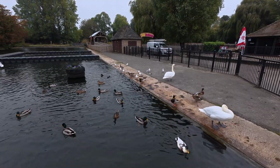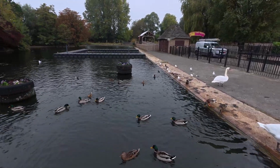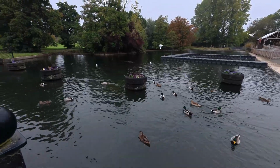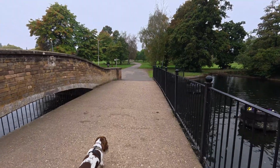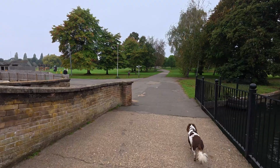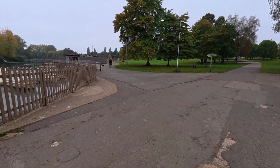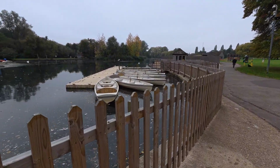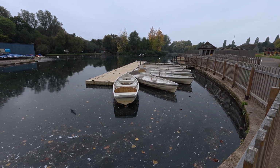There's lots of things here at Wicksteed's. They take things and they don't replace them with anything, but I don't know whether that's down to health and safety with kids falling in or not. Even the main lake here, we've got some rowing boats, and I don't think I've seen them used all year. Years gone by, we had what they call the Mississippi paddle steamer. As I say, those are the boats there, but they just stay like this all summer.